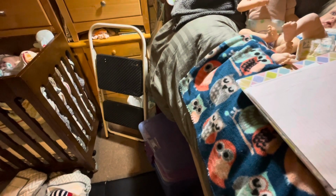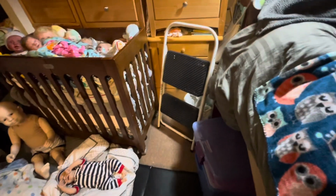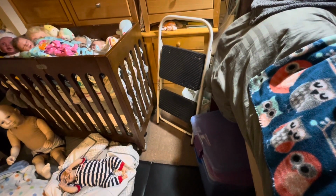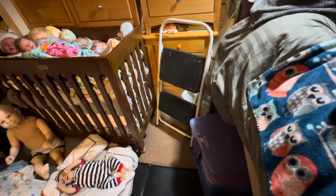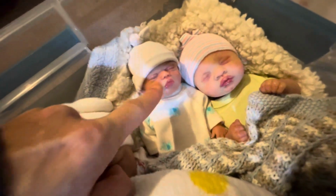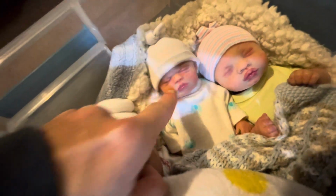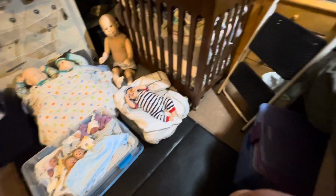Let's see, this one right here doesn't have a name. He is a little guy, and I'm trying to change his name, so right now he doesn't have a name. I did get him, though, in 2016.